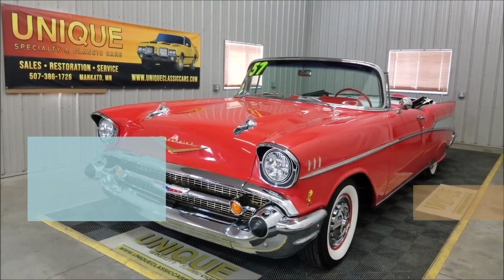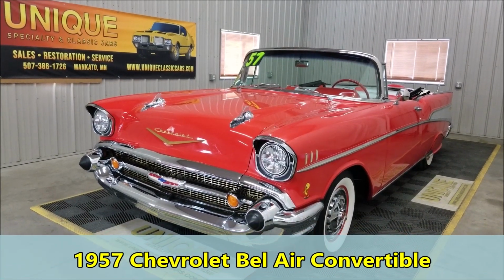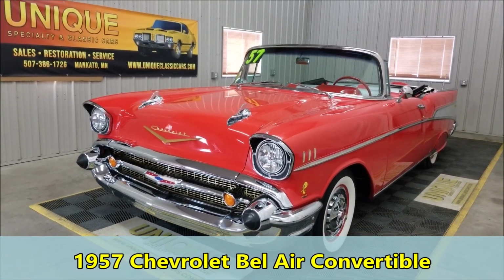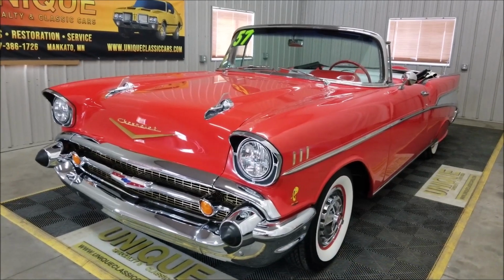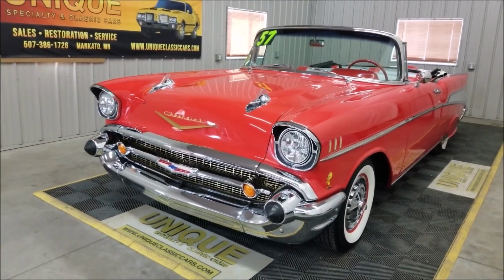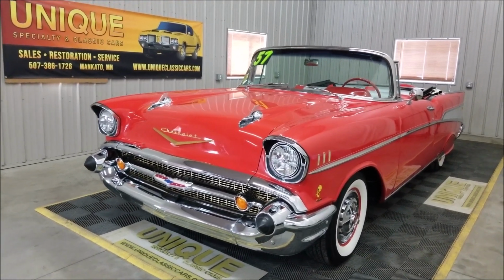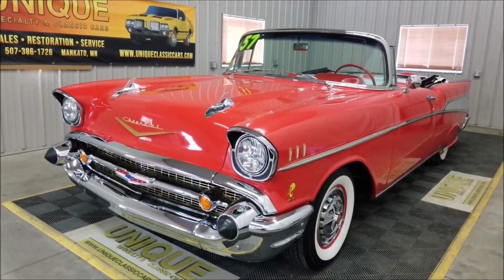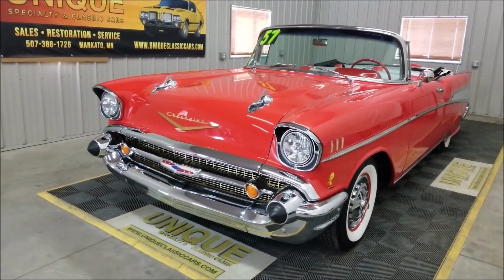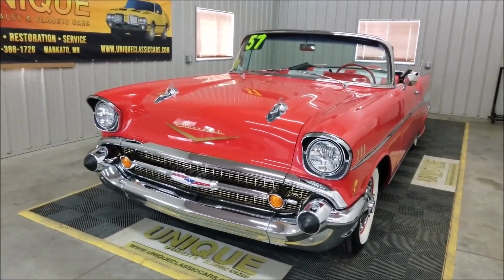Let's take a look at this beauty. 1957 Chevrolet Bel Air, two-door convertible. What a beautiful car. This car has had a restoration. Unfortunately, the gentleman that had a very nice collection of cars in our area passed away. The family has decided to liquidate the cars, so we have it here. It is now available to purchase.